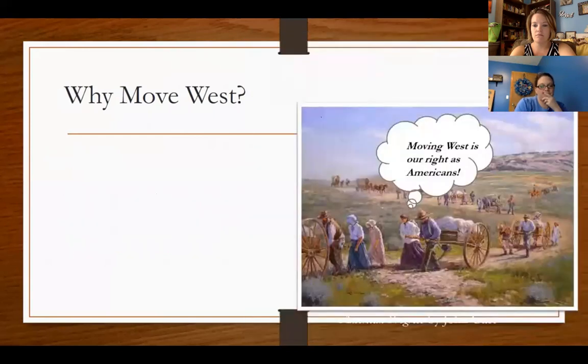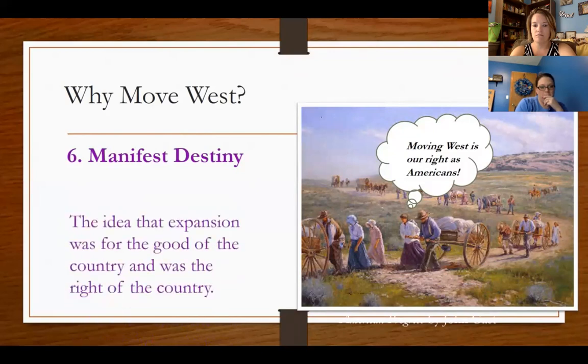So why did people move west? Last point here is the idea of manifest destiny. You can see those homesteaders trekking the trail. It would take them many weeks, in fact, several months. And the thought bubble there is, moving west is our right as Americans. This is an idea called manifest destiny.